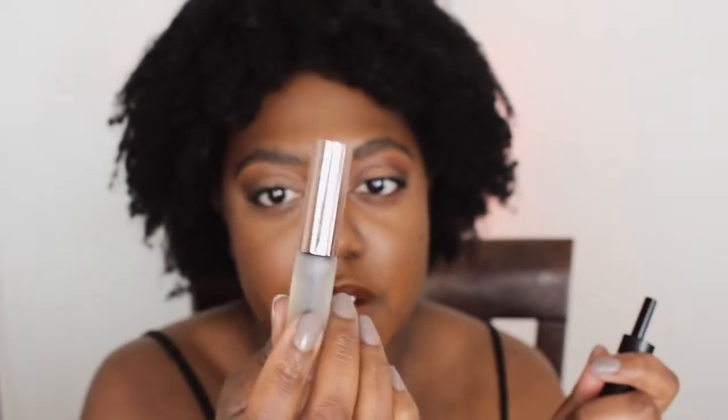For brow products, I have the Makeup Revolution. I'm really mad that Makeup Revolution is a good company for some of their things, and I really like their stuff. Clearly I have like 3 items in my everyday from them, but I hate how cheap the packaging is. Like, the label is already rubbing off on here. It's insane. I just bought it last week. But anyway, this is their clear brow gel.